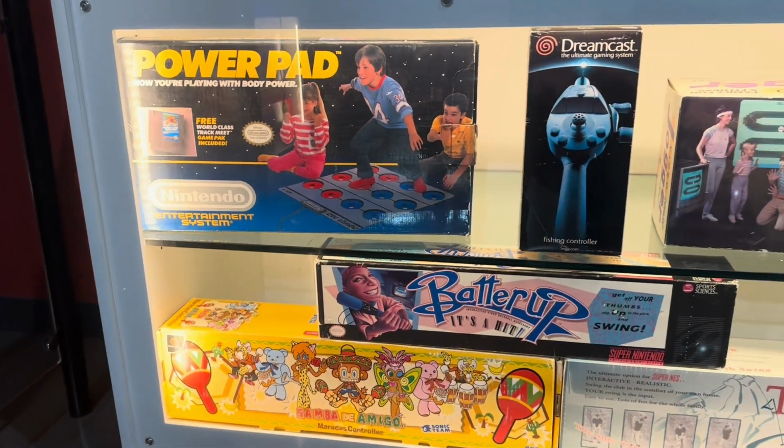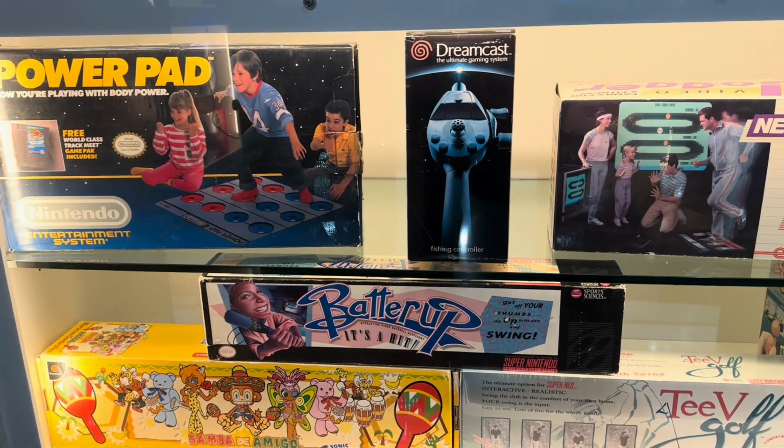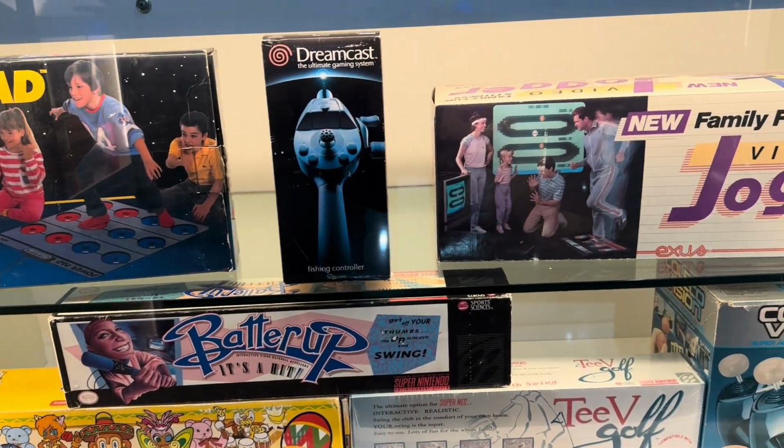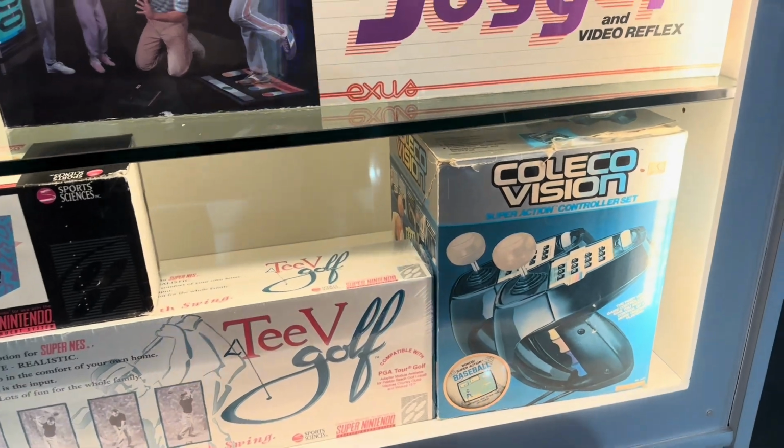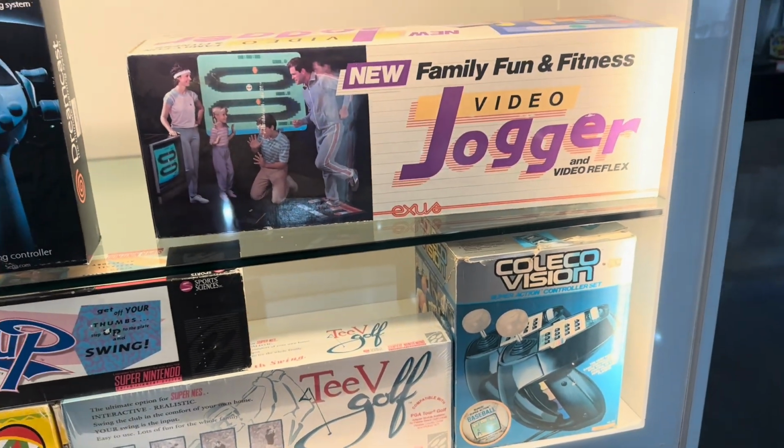I had a blast playing the Power Pad back in the day. I know you could cheat just by slapping your hands on it, but it was so much more fun just to jog and really get a good workout in. Love the Super Action controllers, which I do have a box set of those, so that's nice.